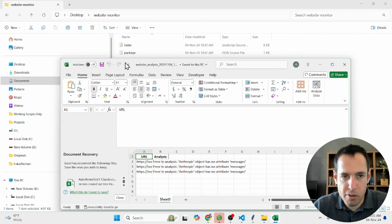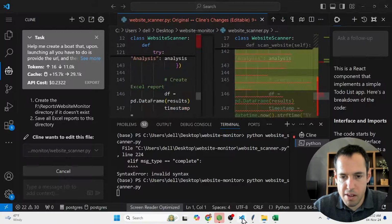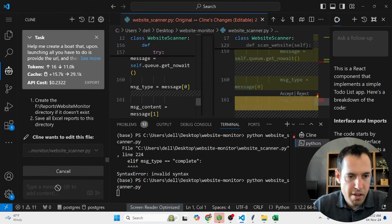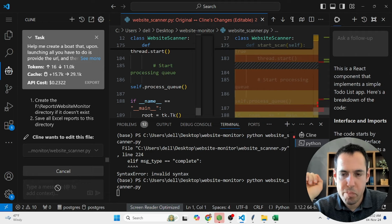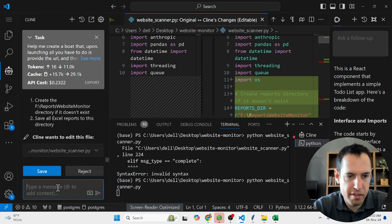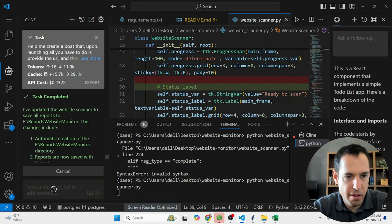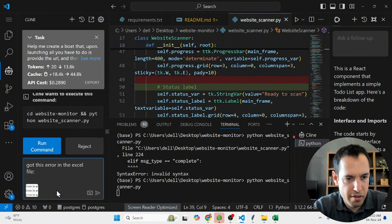Object has no attribute in message. Okay. So got this error. In a moment, we will update it. Still, if this takes me 1 hour, I'm still happy. Got this error in the Excel file.